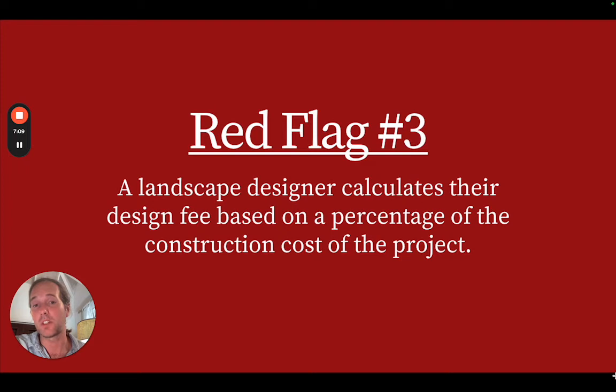If a designer is going to give you a percentage, let's say 5% of the construction cost will be their design fee, this can quickly inflate on you. So a very simple change in materials can make a project increase in price. For example, if you are using concrete in the project and you're building that at around $7 a square foot, if you now switch out that concrete to be pavers or bluestone, you're looking at maybe over $50 a square foot. So suddenly just a simple change in materials has increased the cost from $7 to $50 per square foot, so it's 7 times the original cost.